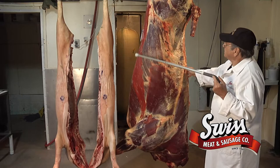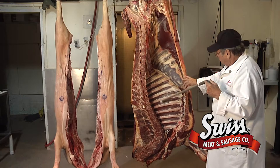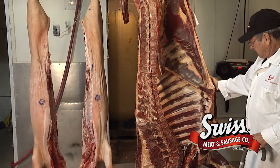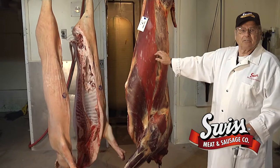Anything that doesn't go in the steak or roast or ham would go in the hamburger. You've got short ribs, neck bones, and here again is your rump roast, your round steak, sirloin, porterhouse, T-bone, all in this area here. And this beef dressed out almost 300 pounds, and it probably weighed about 1,100 or so on foot.